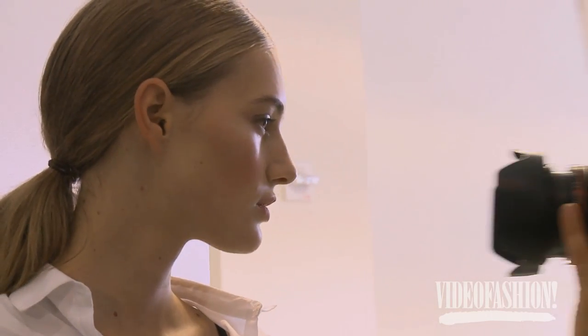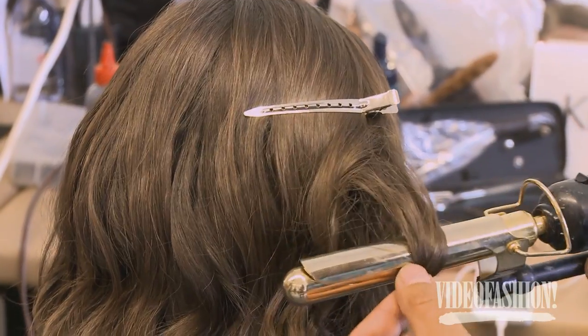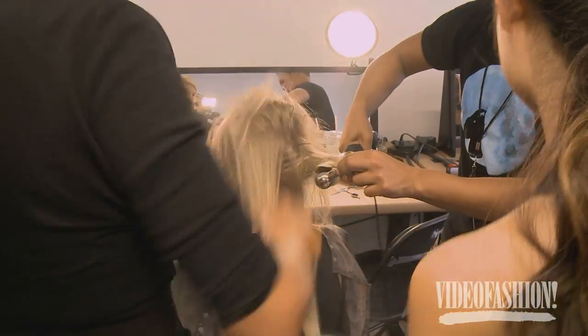The look for Jason Wu is based on Charlotte Rampling. So we do it very sophisticated, but we're doing a side parting, very flat in the front. And in the ponytail, we're putting some waves with the curling iron. We're using Kerasa's product, and it looks fabulous.